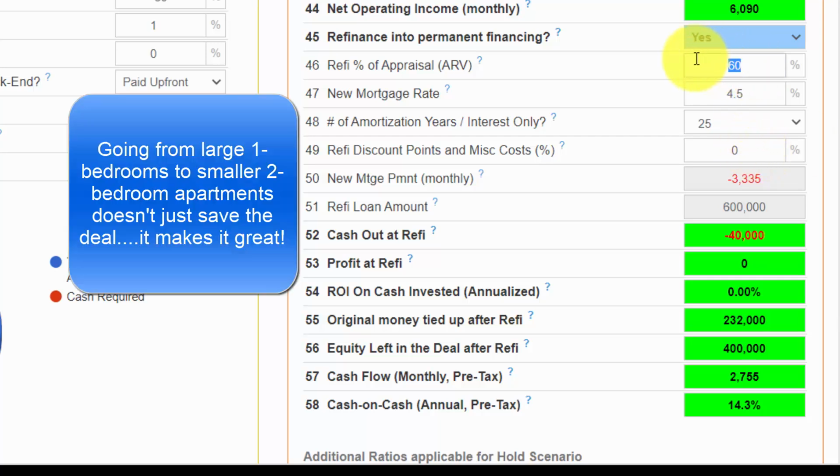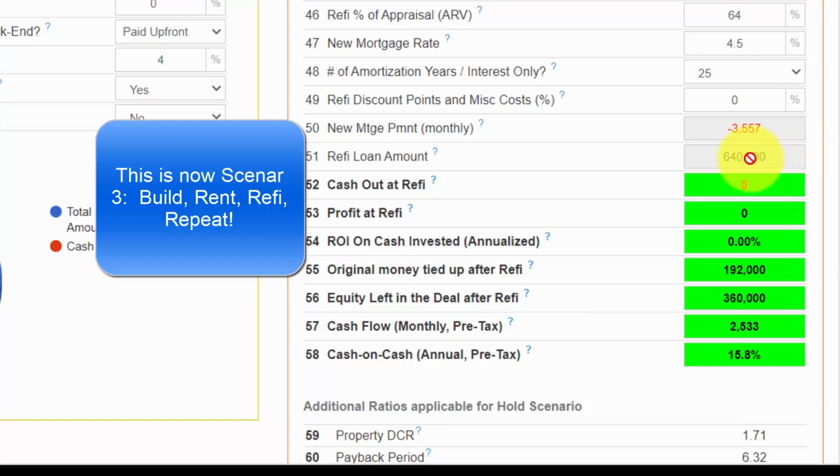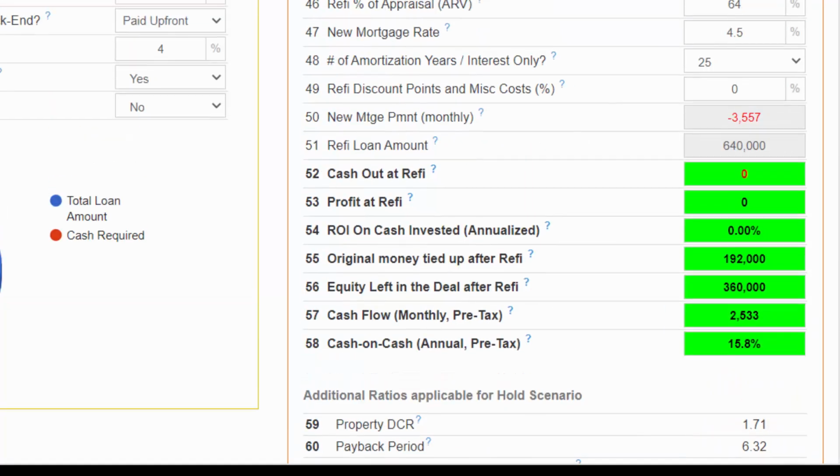Let's go back to just the mini-perm loan. 64%. So the construction loan is $640,000. Permanent loan is $640,000. I'm leaving $192,000 tied up in the deal. But now my cash-on-cash return on that $192,000 is 16% right off the bat with a 1.71 debt coverage ratio. So what can we do now?